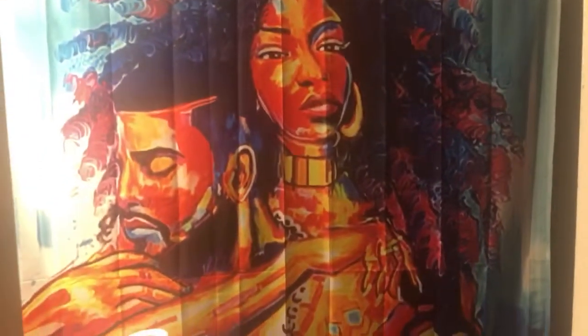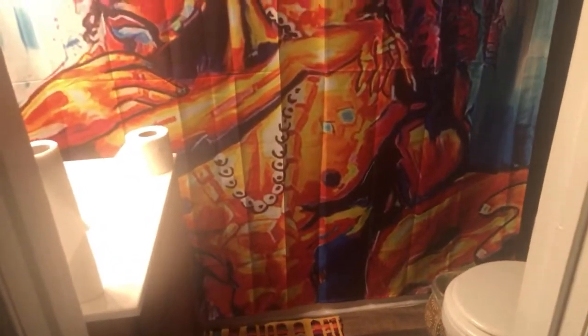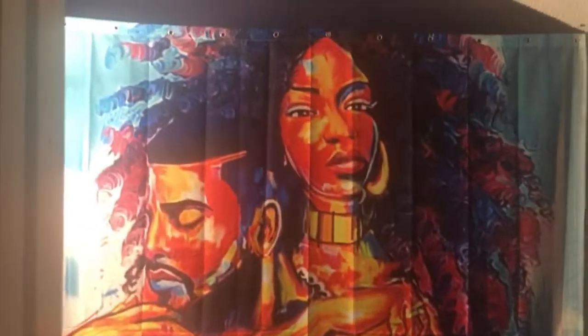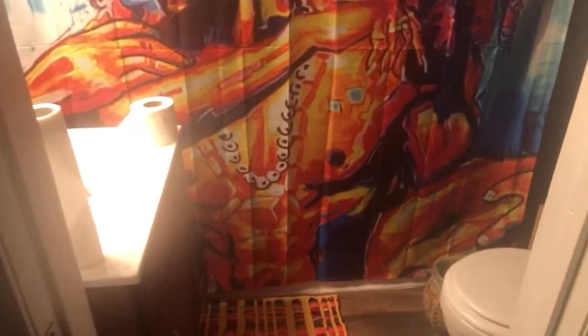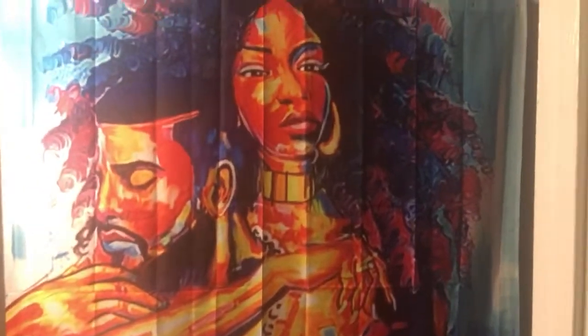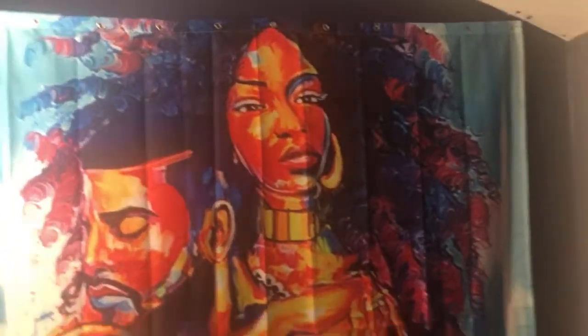But y'all, some of y'all didn't see the bathroom. So this is the shower curtain that I bought. But y'all, I'm telling you, the picture that they actually show when you purchase it online, the colors are so vivid. You can differentiate between, but let me get off that, because I don't want to be negative. I love it. Okay, I love it. It's bold.